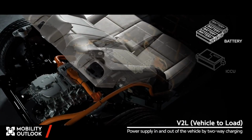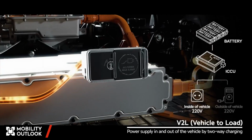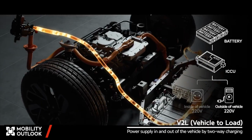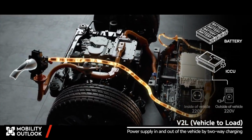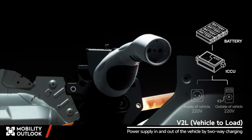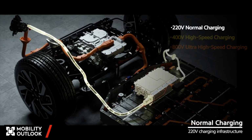The ultra-fast charging option utilizes a 350 kilowatt DC charger to charge the IONIQ 5's battery from 10 to 80% in 18 minutes, while with a 150 kilowatt DC charger, the battery gets charged in 21 minutes in an ambient temperature of 25 degrees Celsius.